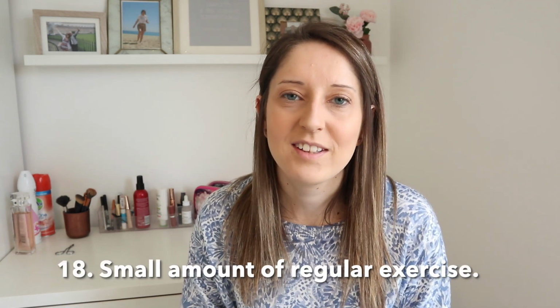Next up is to do a small amount of exercise regularly. This doesn't have to mean regular gym sessions. It could just be that you walk around the block once a day, or you go for a walk in your favourite place. It could be that you do a sport once a week, like I do badminton once a week. Find the little bit of exercise that you can do regularly that works for you. It does not have to be big or complicated. It's about what suits you, but a little bit here and there on a regular basis is going to do you a world of good.